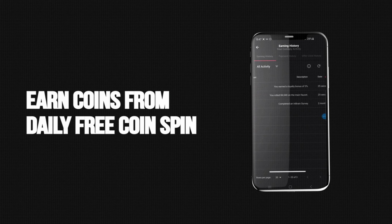The free coin spin is a great way to earn extra coins with minimal effort. And who knows, maybe you'll be the next user to hit the jackpot. On average, a jackpot is won every 24 to 48 hours. So what are you waiting for?